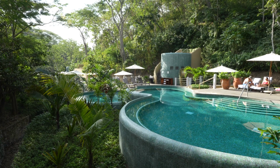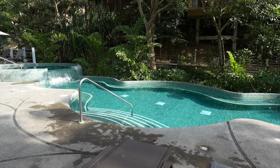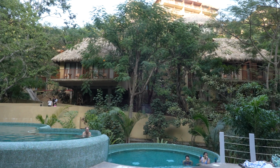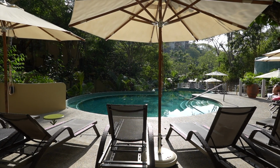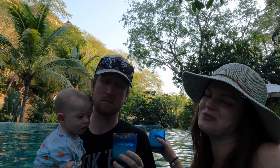Made our way down from the Half Moon Pool to what I have deemed the waterfall pools, because there are 8 of these that trickle all the way down the hill, and they're these nice little small private areas. It's really nice because if one pool's crowded, you can just go down to the next one and find one that's semi-empty, and the temperature is also really good.